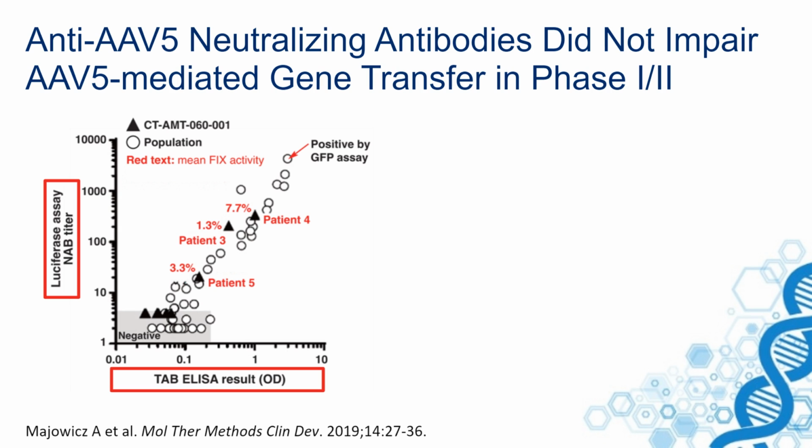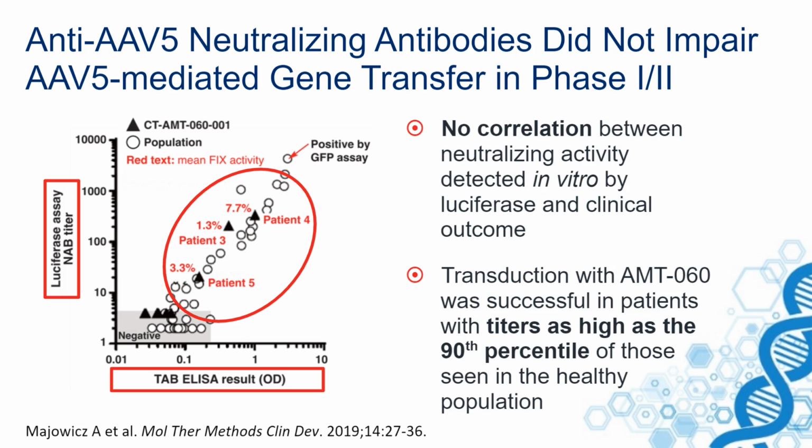What's important to point out here, looking at the individual patients and their factor levels, is that there are patients like patient 4 who happens to have the highest antibody levels, regardless of which assay you look at, but he also had the highest Factor IX level at 7.7% in this group. And so looking at this data, it suggests that there really isn't a correlation between the neutralizing antibody level and the achieved Factor IX level.